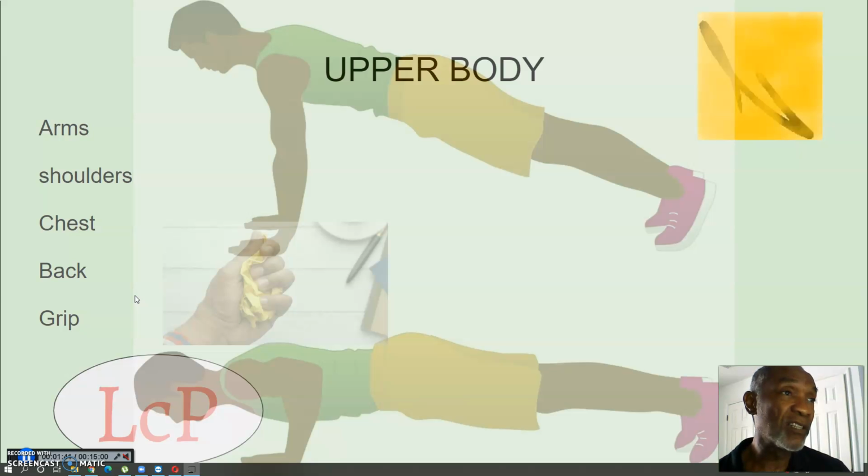So the major groups in the upper body are closest to the spine and important in keeping it stable: your arms, your shoulders, your chest, and your back. And those are quite easily and effectively hit by the push-up. All you need is your body weight and a flat piece of land, and you can do push-ups.